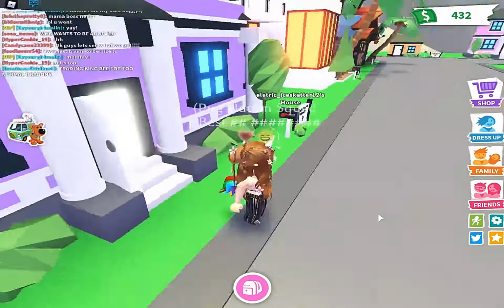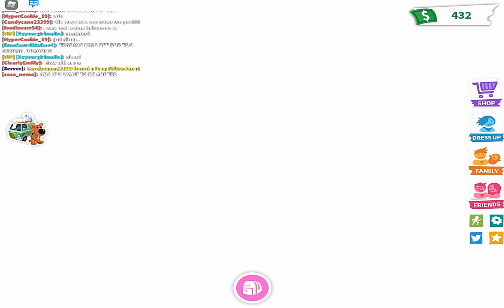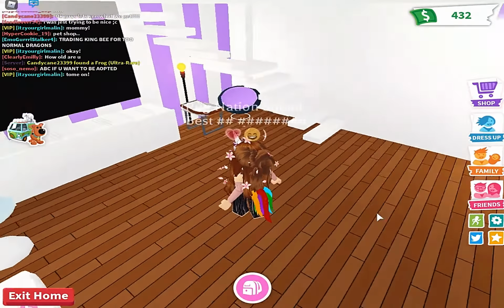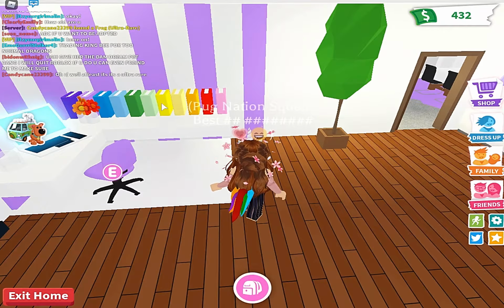Okay guys, I found another one, and this one's called Electric underscore an Ice Skater 12's house. So give props to her. So let's go into our house. It's super duper cute. So when you walk in, on the right you see like little cozy areas, two of them to be exact. And then you have this little computer table bookcase with the little rugs all around it.